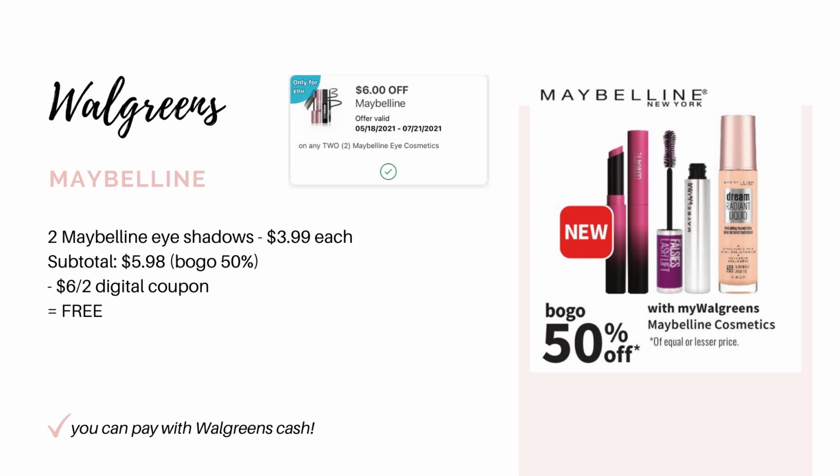Okay, so next up we have some Maybelline. They're going to be buy one, get one half off next week. Check your digital coupons because I have a $6 off of 2 for any Maybelline eye cosmetics. Now this one is going to vary by account because as you can see in the top left corner, it says only for you, which means that it's going to vary by account.